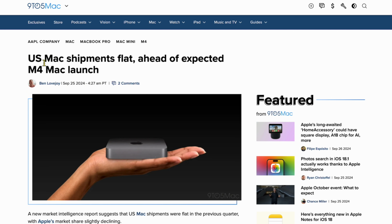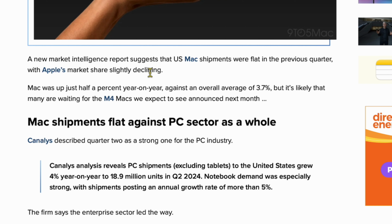All right, this next article is not a big surprise. It says right here, 9to5Mac, U.S. Mac shipments flat ahead of expected M4 launch. So down here, I just thought it was interesting. It says the new market intelligence report suggests that the Mac shipments were flat from the previous quarter. Mac was up just 0.5% year on year against the overall average of 3.7%, but likely that is because many are waiting for the M4 Macs to come out.